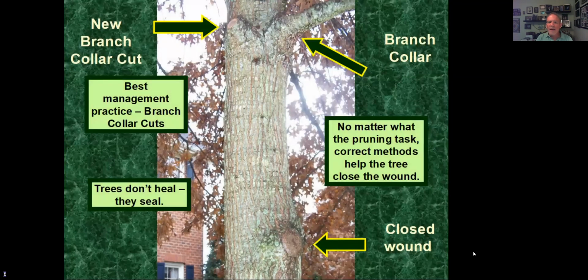So now we definitely know we're going to take a branch off. I got this big pin oak in my front yard. This branch is leaning down and smacks me in the head every time I mow. I got to take this branch off. Well, here's what you're going to do. Here's how you take the branch off. There's a good branch collar cut. Here's the branch we want to remove.